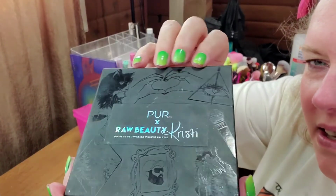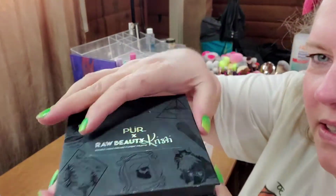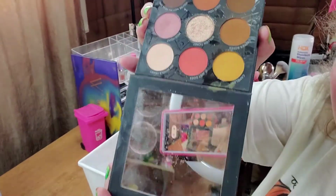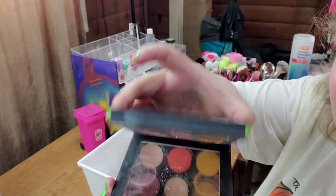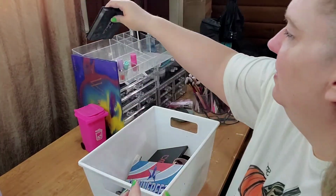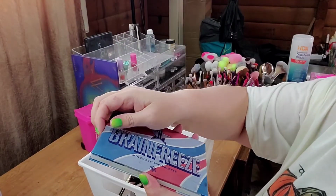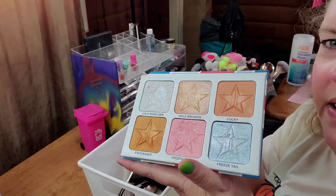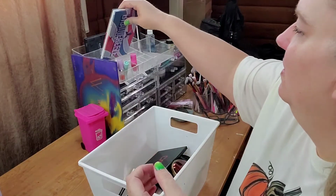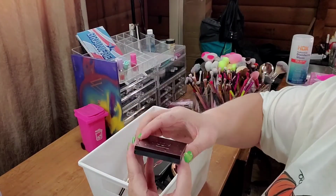So much fun. And Raw Beauty Christy actually drew these herself. So one side is all the color. And the other side is all the neutrals. And both sides have a mirror. So stinking beautiful. Okay. And then the Brain Freeze are all these different highlighters, different colors. I love this palette. She's beautiful. Put that one there.